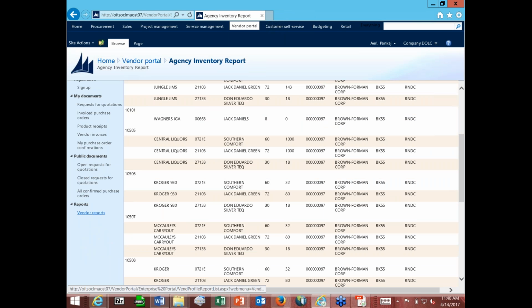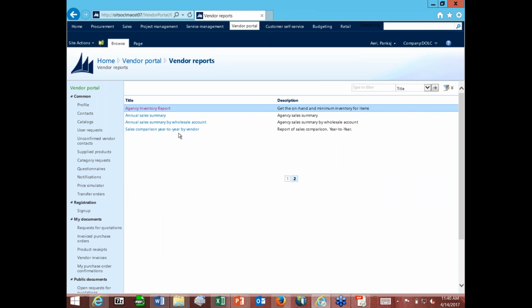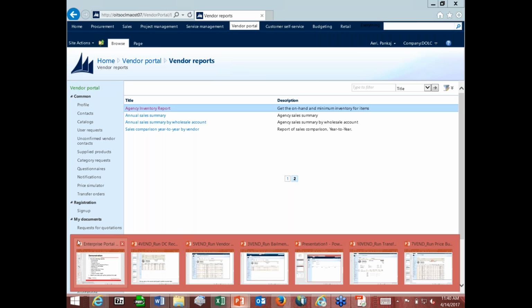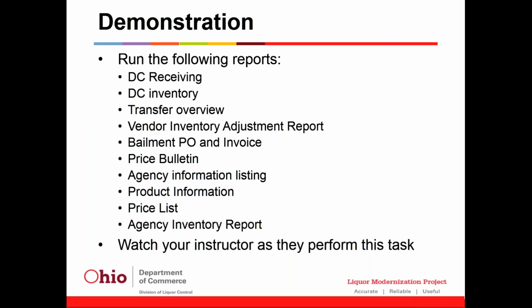So we go back to vendor reports, and I'll go back to page 2, and the links for the 3 new reports are appearing here. So we can see the annual sales summary by wholesale account, and the sales comparison year to year by vendor. So once these reports come online, we can click on these and run them. All right. So we go back to our PowerPoint and continue with the slides.